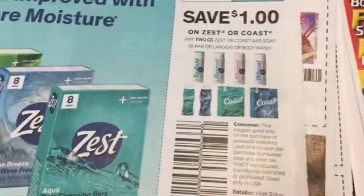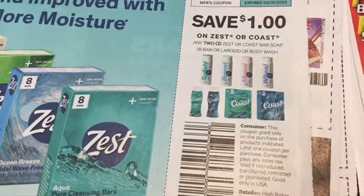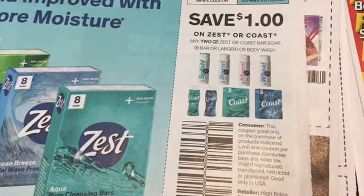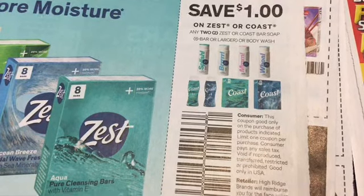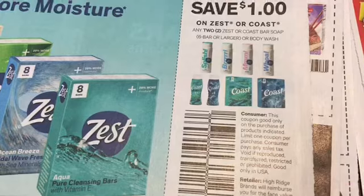My Dollar Tree sells Zest and Coast. Let me see. Oh, 6 bars. I don't think it's 6 bars. I think it's maybe 2 bars. So that coupon might not work. I don't know. We'll see.